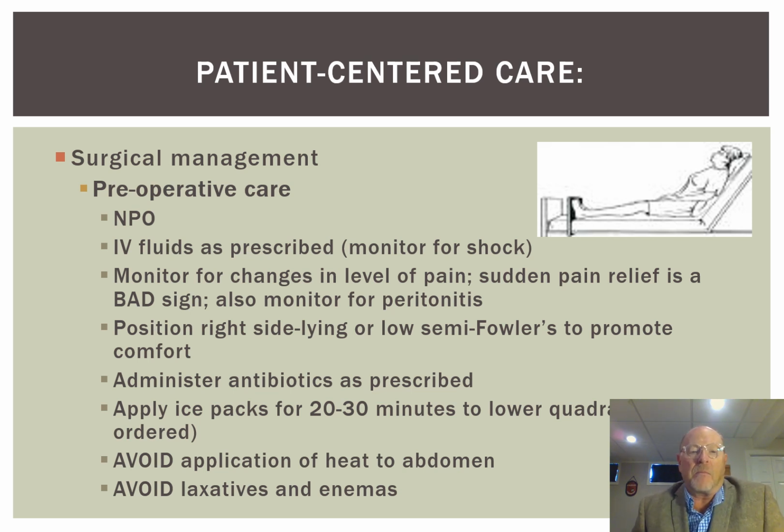Preoperatively, it seems like if we lay them on the right side, which seems somewhat counterintuitive because that's the side the appendix is on, they often get relief from their pain. We want to place the patient in a low or semi-Fowler's position to promote comfort. Ice packs are often ordered.